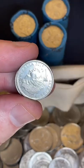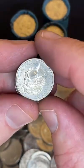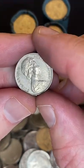Yes, it'd be good to have 4 gold coins. Yeah, definitely. All right, 71.